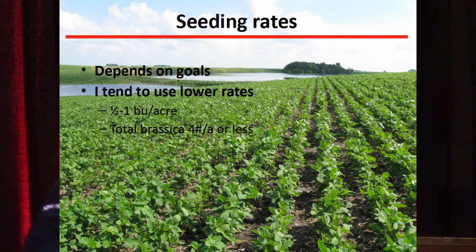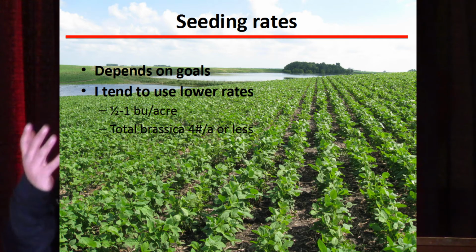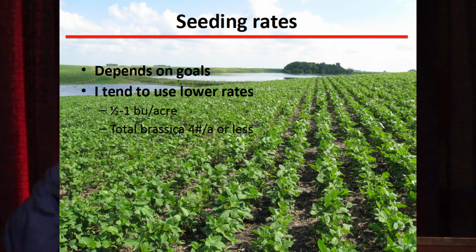But if you're just looking for the cover crop to be there and give you some biological benefit, it needs to be there, it needs to be at a certain level, but it doesn't have to be a jungle that you need a machete to walk through. And the brassicas, people get really carried away with brassicas. They're very small seeds, and there's hundreds of thousands of seeds in a pound, so be careful with that. They can get really aggressive and take over your mix.